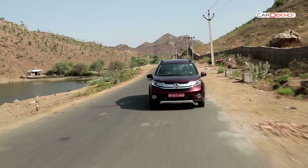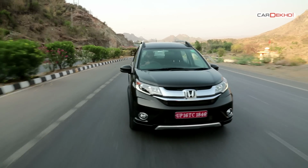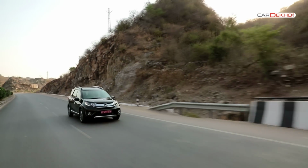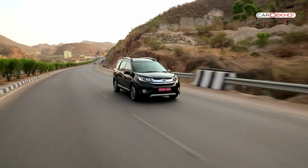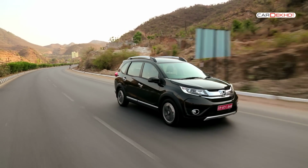Would we recommend one over the manual? Well, that's a matter of choice now. If you want a slightly easier car to drive, opt for the automatic. If you're still a petrol head like we are, you take the manual. It's pretty much as simple as that. Apart from that, in terms of the way they move, in terms of power delivery and fuel efficiency, they're pretty much on the same level.